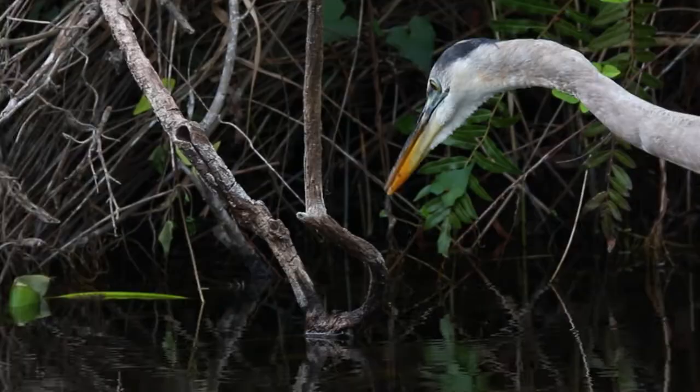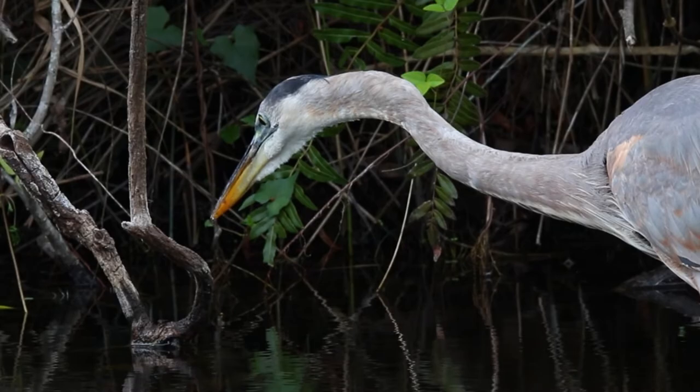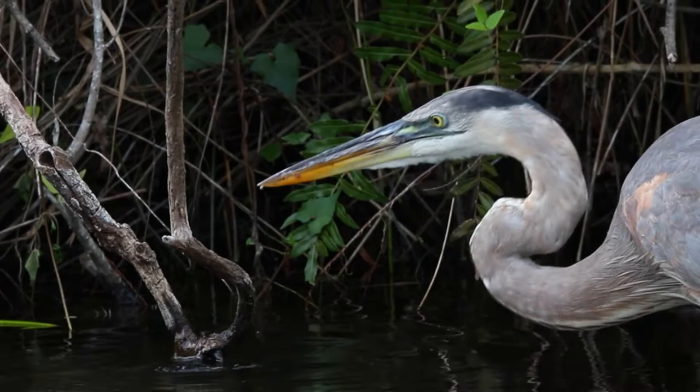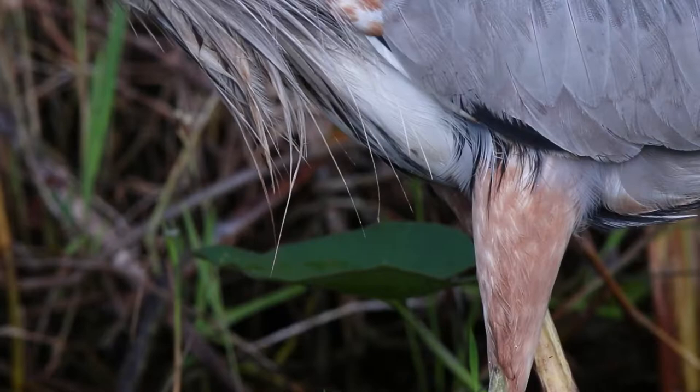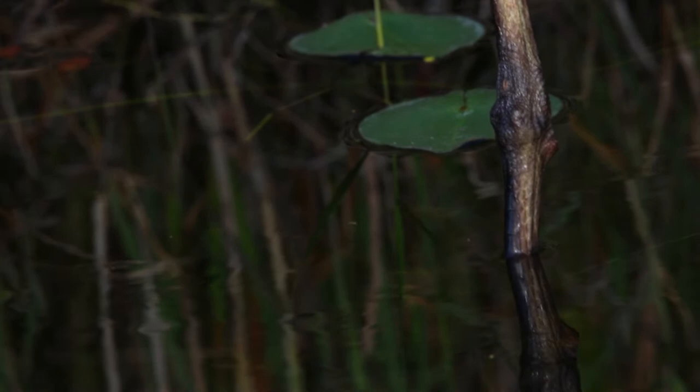Like a true hunter, the great blue heron must maintain its blade. It cleans its beak while rubbing it against the tree. Its long, mangrove-like legs help it hide above the water surface from prey and predators. This allows the bird to get very close to its prey.